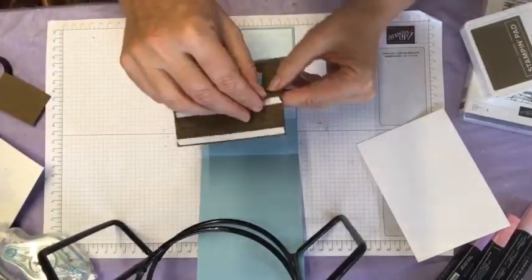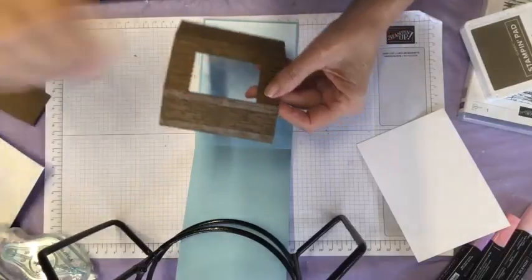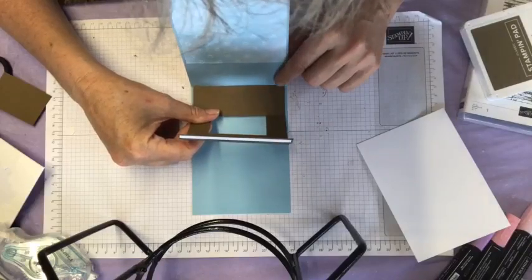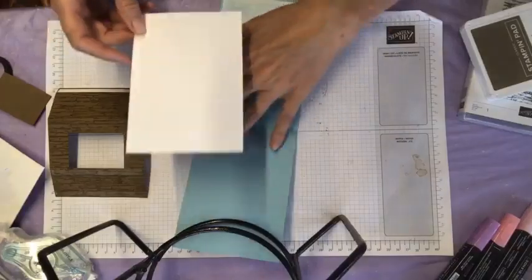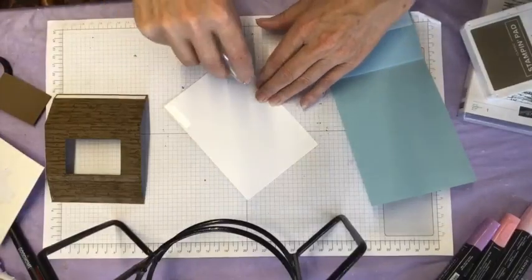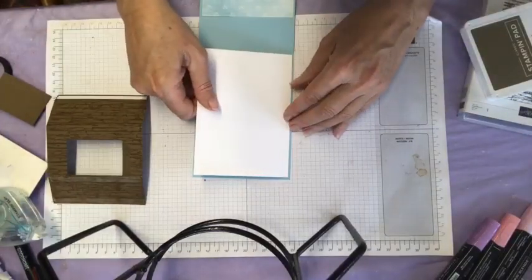And then what we're going to do is peel these two pieces of tape off, and you're going to line this up along the fold. Oh no, first of all, before we do that, I forgot about this. We're going to put our other piece of white cardstock on there. Now this piece is 10 centimetres by 14.3 centimetres.